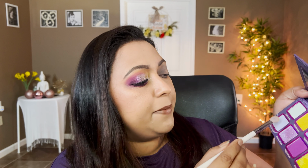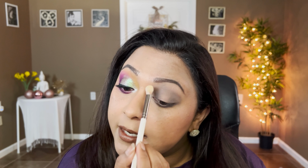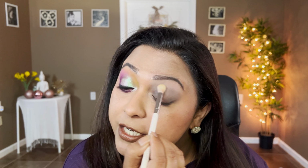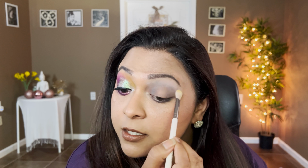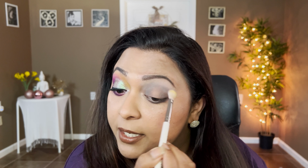I'm going to take this Belladonna shade, which is the lavendery shade. And this can just be a brightening shade. I'm just going to go over the edges of that gray shade just to blend the edges, because that's a great blending shade, especially for that gray. Going with a very light tippy tappy motion and then blending, just because that shade is super pigmented.